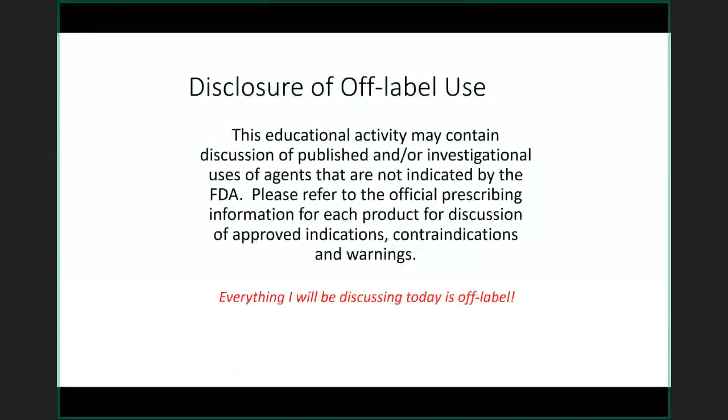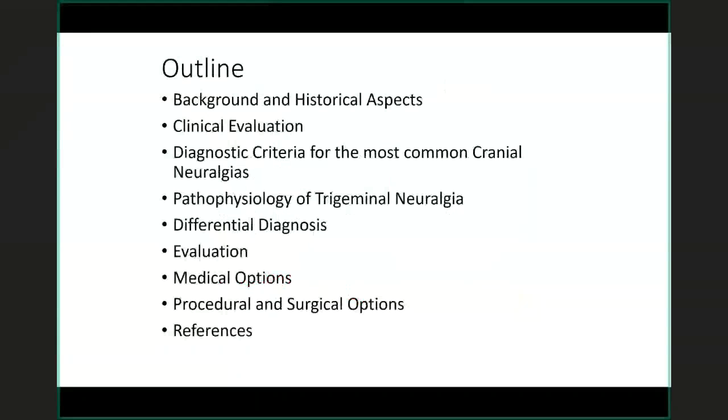So we're going to talk about background and some of the historic aspects. I'm just going to move this little box out of my way. Pardon me for a minute.